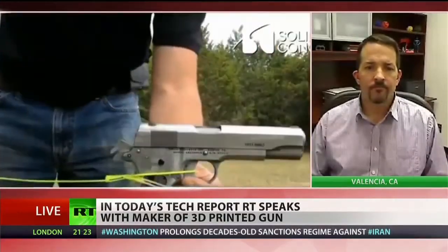Wow. Now, meanwhile, other companies in the 3D printing industry are working on plastic guns. Federal law enforcement officials have stressed how dangerous these guns are because if they were made completely out of plastic, they would be undetected by metal detectors, etc. Now, a longtime ban on undetectable firearms is scheduled to expire on December 9th. So I kind of wanted to get your thoughts on plastic guns.